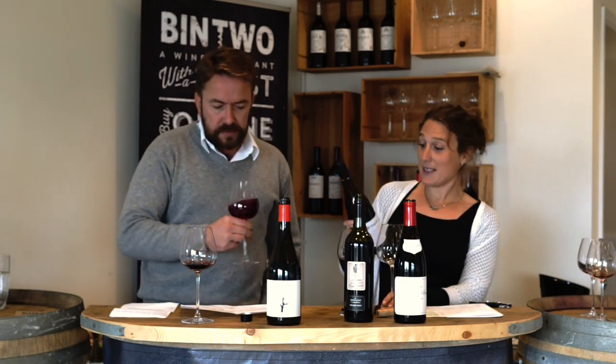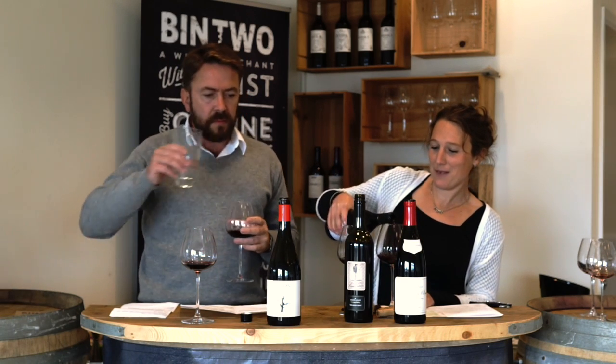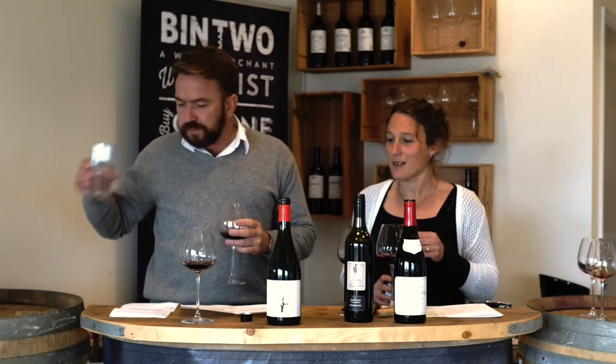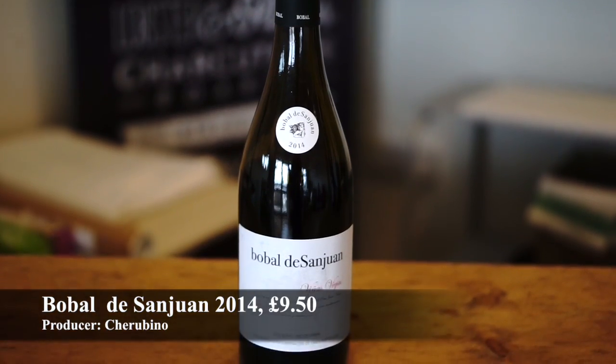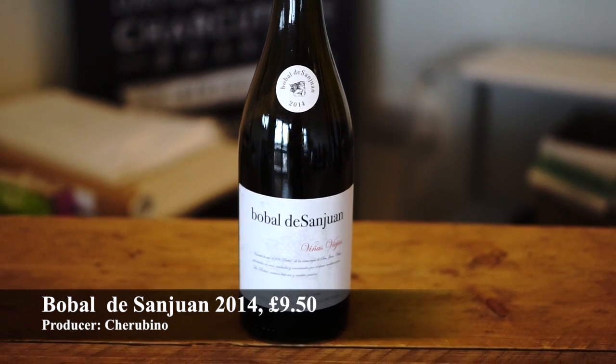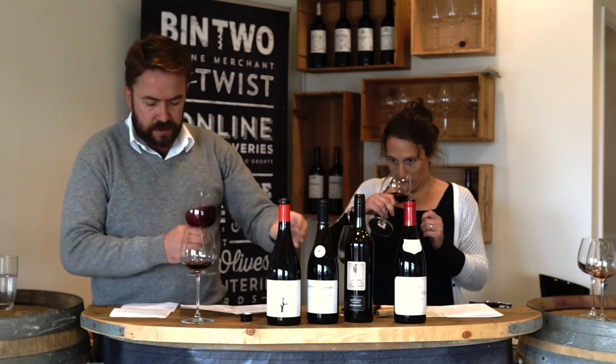Right. So previously, this grape variety was mostly used in blends, so it's actually nice that Valencia are producing really quality wines from this single variety. So this is another Bobal, isn't it? So it'd be interesting to see how these two compare. And this is the Bobal de San Juan, isn't it? This is £9.50, I think.